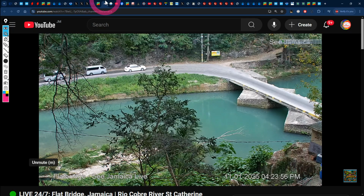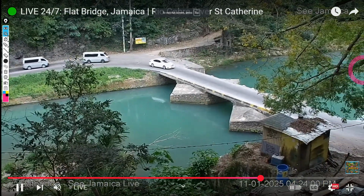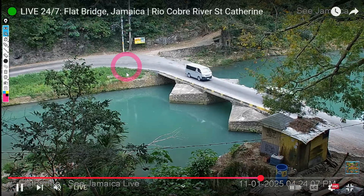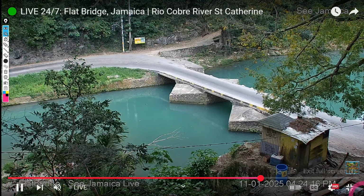And we have the live camera here from See Jamaica's YouTube channel showing the flat bridge, highlighting the fact that it was definitely overcast in that part of St. Catherine for sure. We see that the river cobra is definitely chilling as we speak. Not much of anything taking place at that time today at all in terms of bad weather.